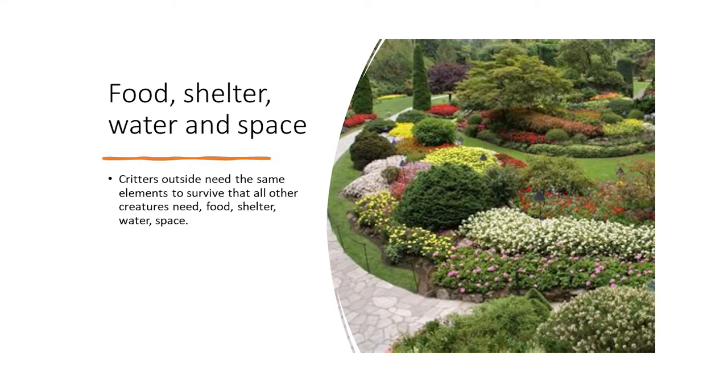Wildlife needs the same stuff as every other living creature: food, shelter, water, space.